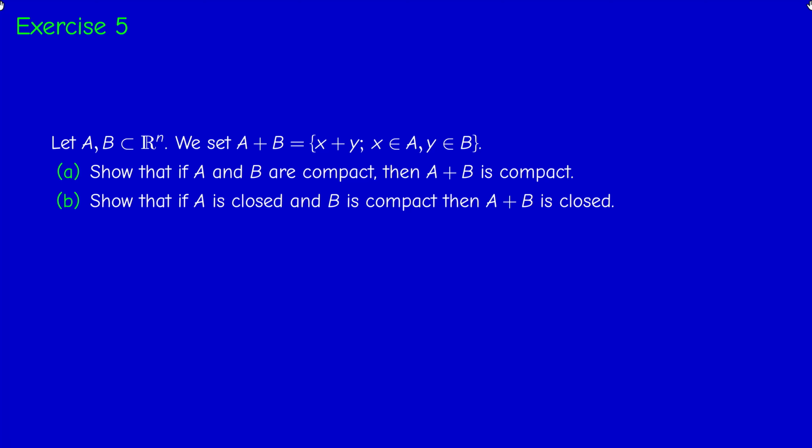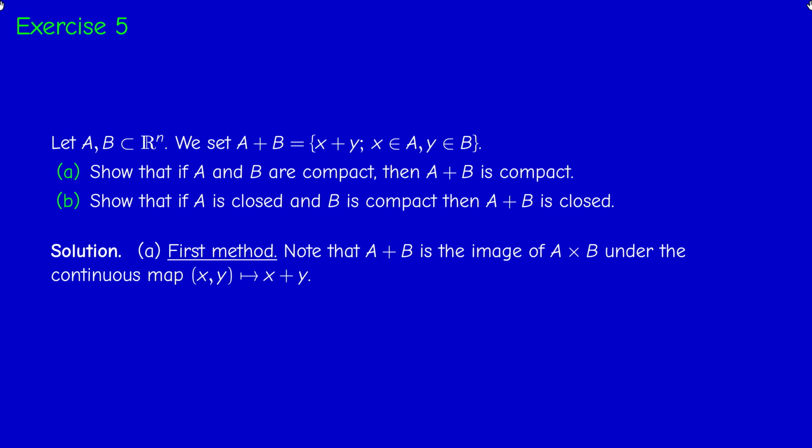So let us prove the first point. Here I will present two methods. One involving continuous functions and the other involves sequences and subsequences. So if we consider the function capital L of two variables, from Rn times Rn into Rn, that to each couple associates the sum of the components. Now, it's easy to see that this map is continuous, trivially, because it's the sum of two continuous functions. So the first x is just the projection, and the projection is continuous. Therefore, if you denote this map by L, L is continuous.